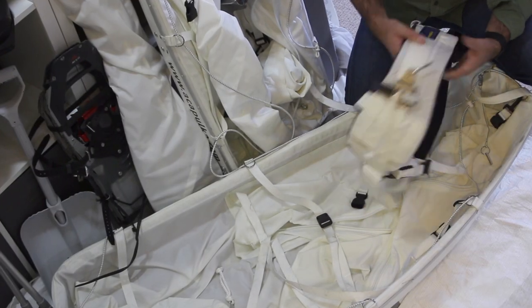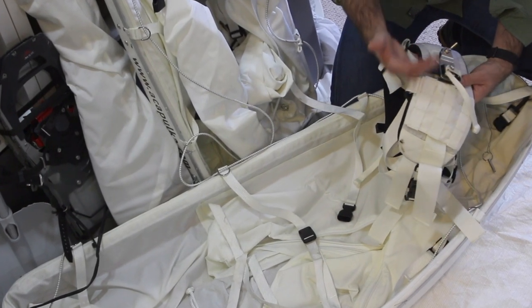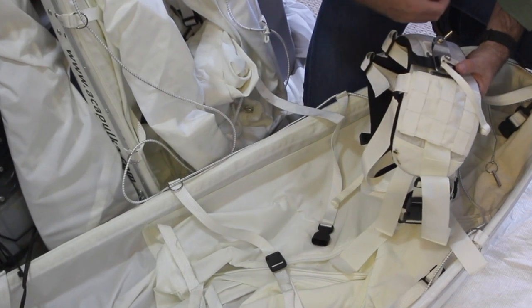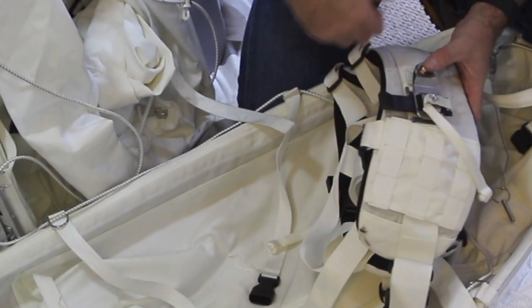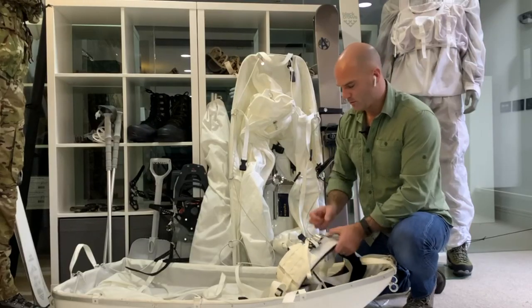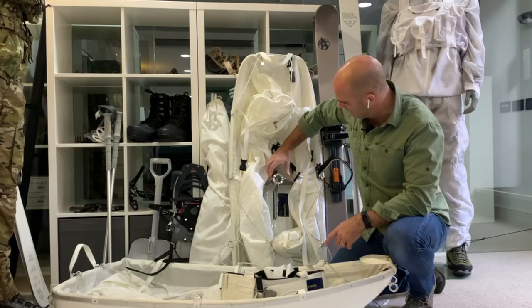It comes with a waist belt which has a quick release system in it. So if you're strapped into a pulk and then you need to get out of that quickly for whatever reason, you just pull the tabs and out you go, and you do what you need to do, whether that's because there's a dangerous situation going on with the pulk causing you a problem, or you need to start using your weapon system.